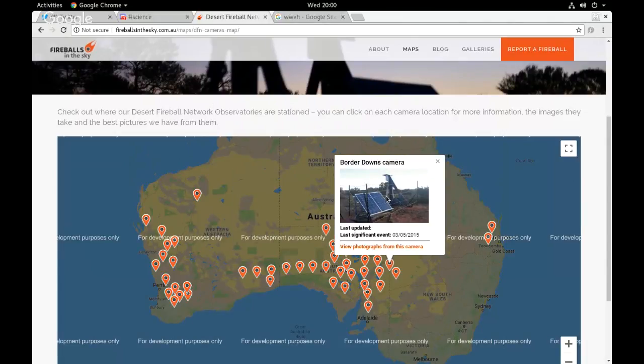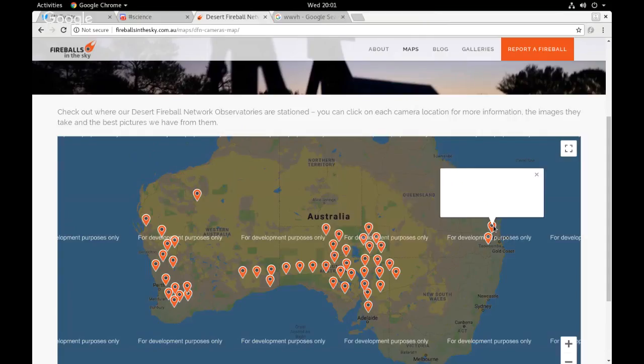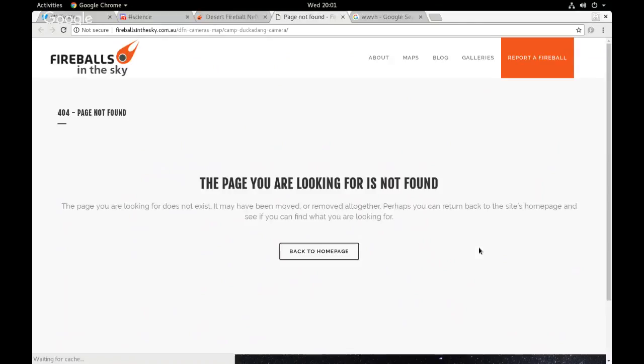Okay, so here's another one, solar powered. I think they all are solar powered with batteries, right? So let's view photographs from this camera. Uh-oh. See? That's not good. Let's go over to this one. So this is okay, right? They forgot to take a picture of the camera. That's cool. But let's view photographs from this camera. Uh-oh. Not found also.